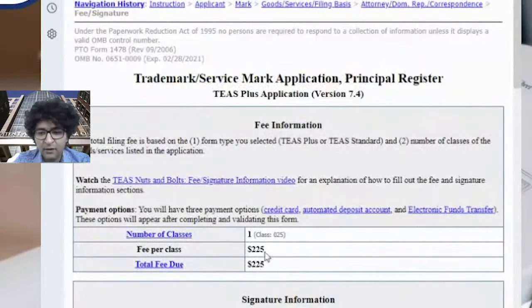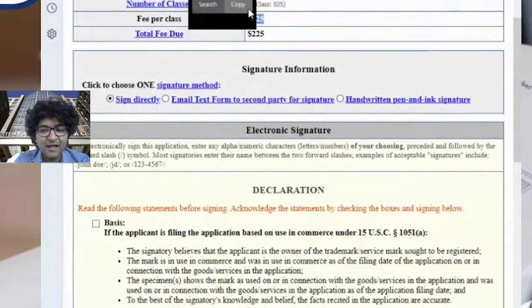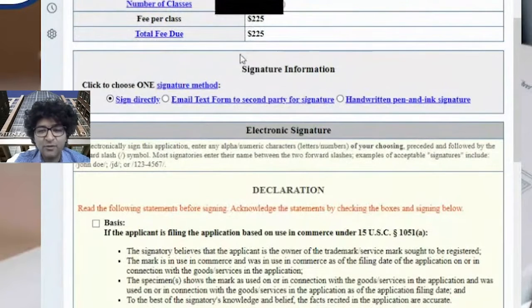Then we hit continue. We're almost done. Again, this is 225. Remember, it's a fee per class. So if you had kept that other class, that class 45, then this would be 2 times 225. So just be careful.